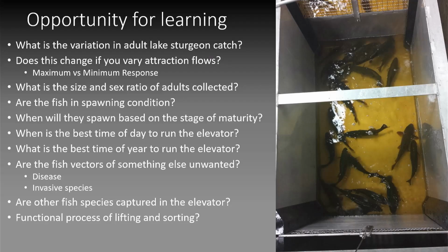What's cool though about this, yes, it's fantastic that you can draw fish into this elevator, you can move them up, and then you can give them the opportunity to spawn upstream. But there was just a wild opportunity for learning when you're a research biologist, right? You start looking at this and you're like, well, how many questions? There's so many questions that we have, right? So just read a couple of these. So are the fish in spawning condition, right? The ones that we bring up in the elevator, are they ready to spawn?